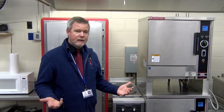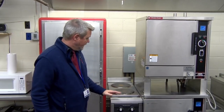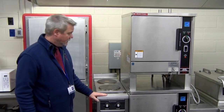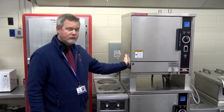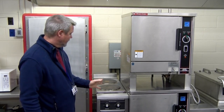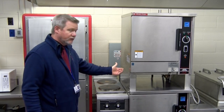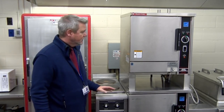So by updating it to more modern equipment, we'll be able to provide a different menu option for our middle schoolers. This right here is the only cooktop in the entire kitchen. So you can see that there are two burners, and you'll also see that it's wedged up against this unit and this unit. So if you were gonna boil a pot of water to make pasta, you'd be relatively limited on what you could do because of the size of the unit itself.